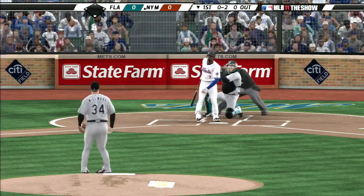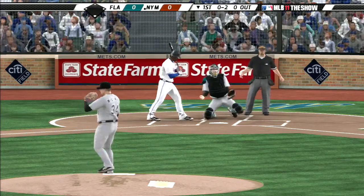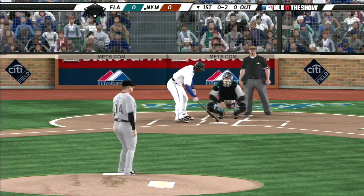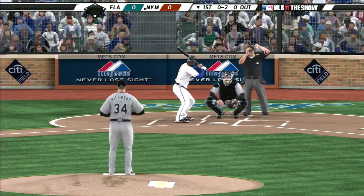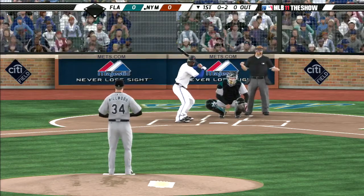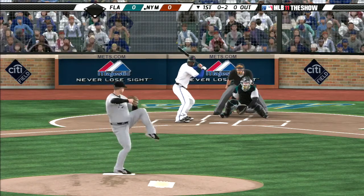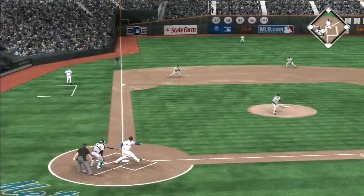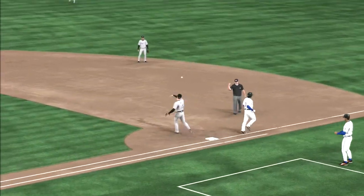I had him reaching at thin air that time, and he's very quickly down 0-2. A little bit of a hitch in his swing that time. Good curveball. Here's one hit towards the hole. Throw over by Belliard, one away.